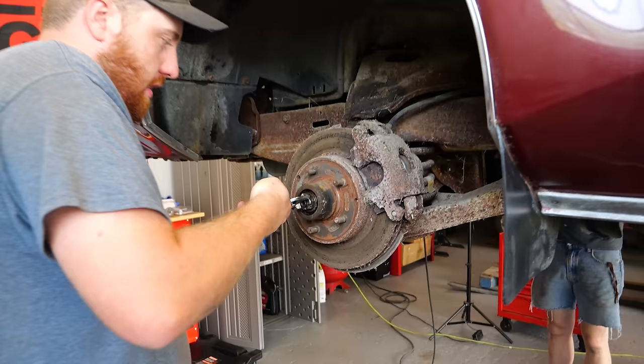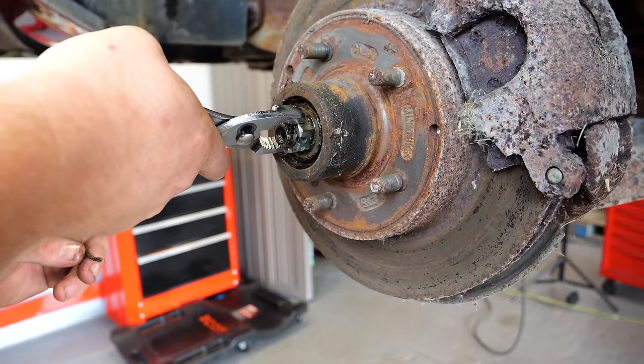Okay, definitely no one's been in here before. It's factory GM 1976 grease. And this is why I say after you run them for a little bit, then you come back here and reset your preload, because that right there is where it was. It pushes the grease out of the wheel bearings.